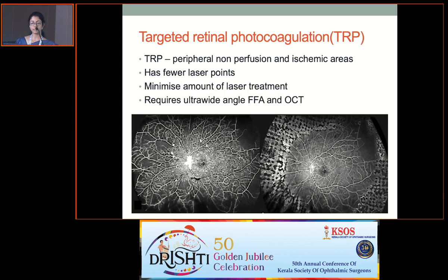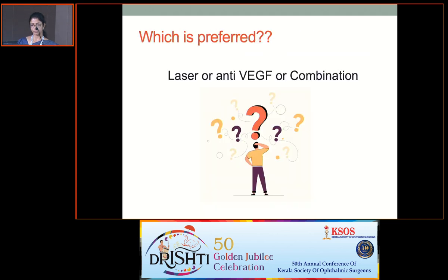Now, next is targeted retinal photocoagulation. Here, the peripheral non-perfusion and ischemic areas are identified using an ultra-wide angle FFA, and these areas are targeted for laser. So we can have fewer laser points, and it will minimize the complications of laser.